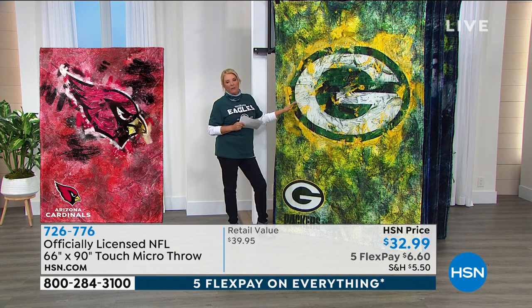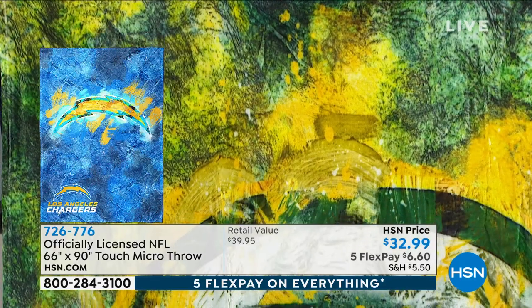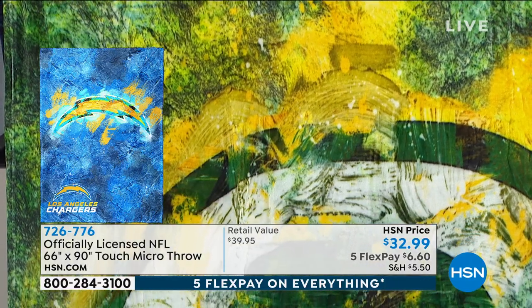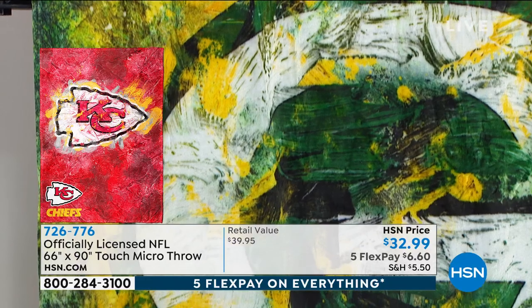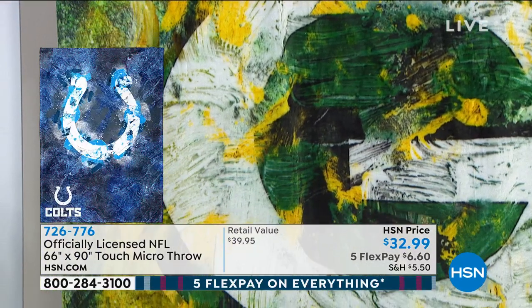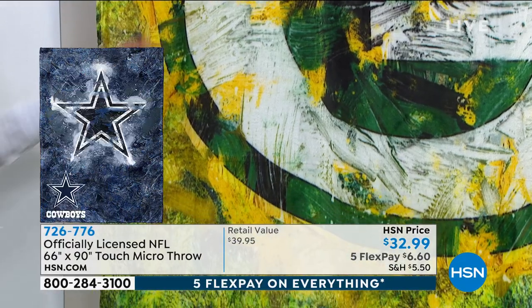It's beautiful. And if we go up a little bit tighter so you can see it, it's such a great work of art. It's unexpected, it's different, it's fabulous. It shows off your team, but in such a cool, kind of really arty way. I love it. And we've never done anything like this before.